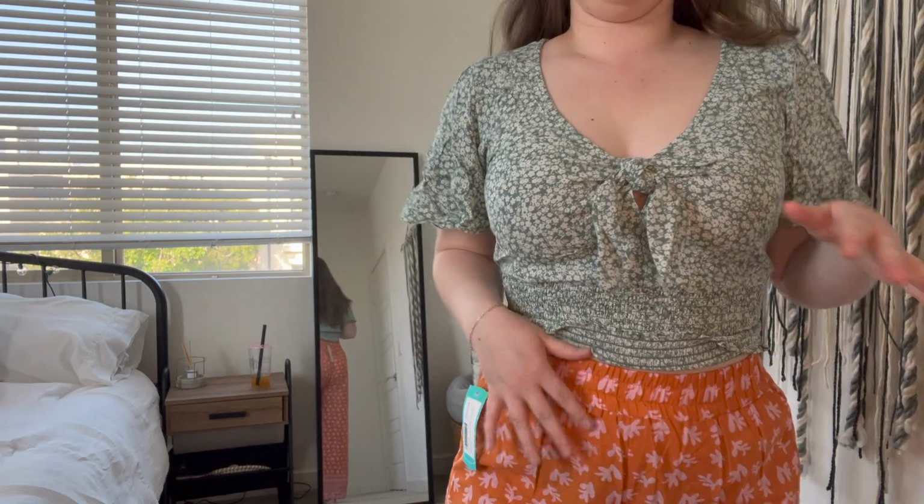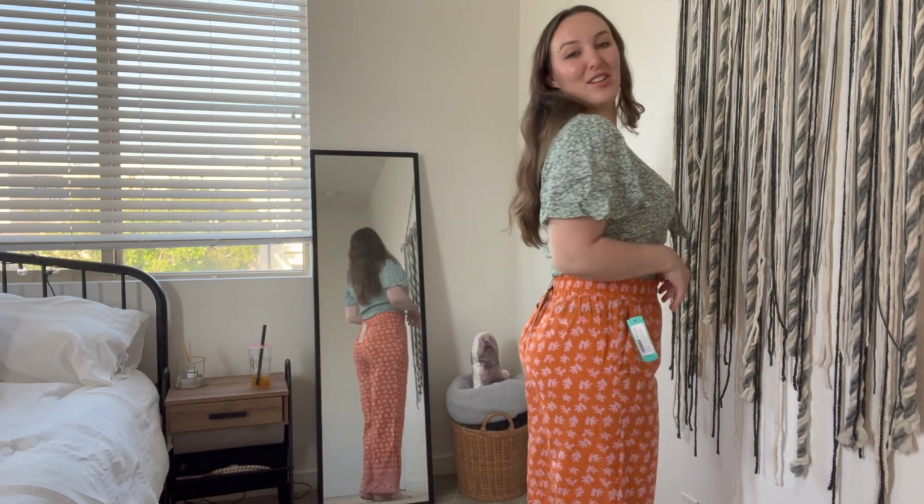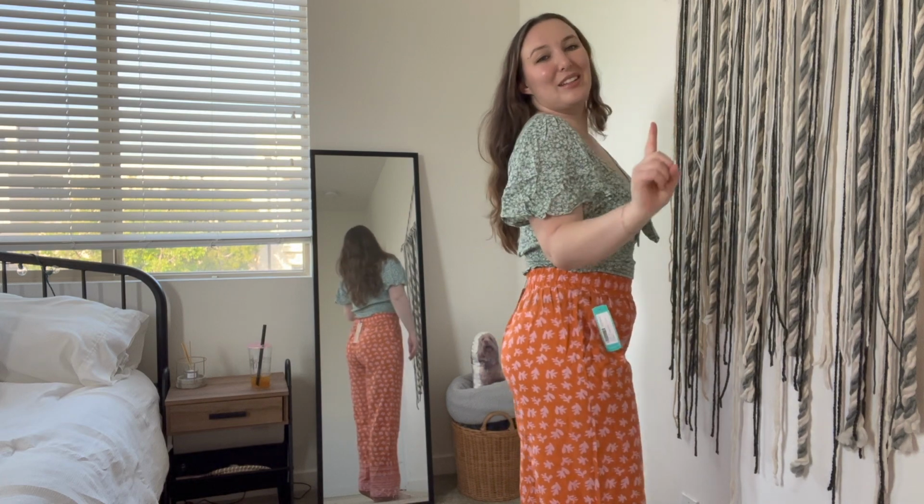Now I wouldn't wear these together, but I was wearing a dress earlier, so I decided to keep that shirt on and try on these orange pants. These are so fun and flattering. I am wearing black underwear, and you can definitely tell. So they are on the see-through side, but if you wore nude underwear, you'd be fine.